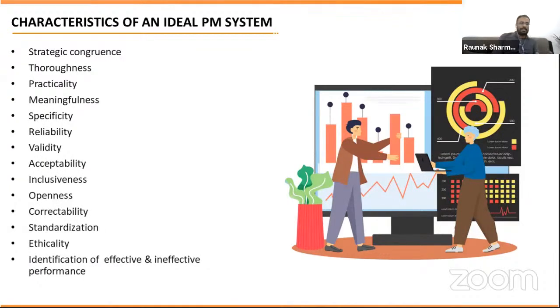Then it should have meaningfulness. Say a sentence is printed on a report saying that your performance was adequate, but what does that mean? That does not have any meaning. It must go into a specificity at what area of performance was good according to this report.